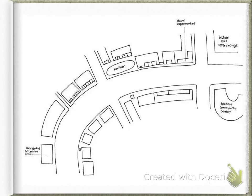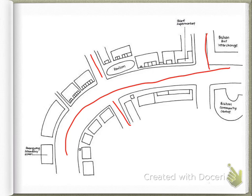You will need to complete this land use map by filling in the various street names. So along this street here, the street names here and here. You will also need to fill in all the various land uses. For example, these blocks here, these small mini boxes here, even this small box here.